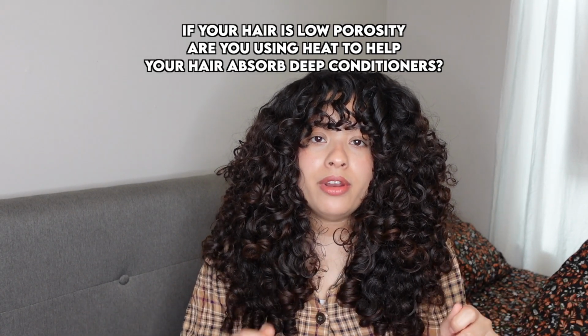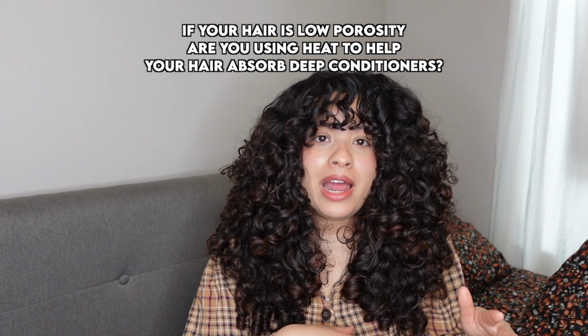If you do have low porosity hair and if you're not using any type of heat or steam to allow your cuticles to open and for that treatment to penetrate into your hair, then you're not giving your hair the moisture it needs. So oftentimes what I see with people with low porosity hair, and even myself, because that's the porosity I have, is when I don't apply heat or any type of steam and I use a deep conditioner, my hair is still frizzy and it's like I didn't apply anything to my hair. So that's one thing that I suggest, is if your hair is low porosity, make sure you're applying heat. That way your hair can actually absorb all of the moisture you're putting into it with those deep conditioners.